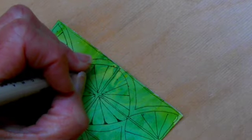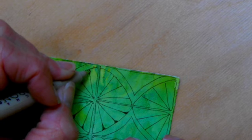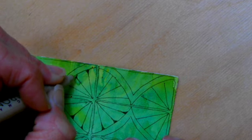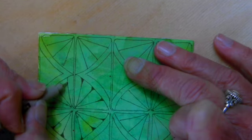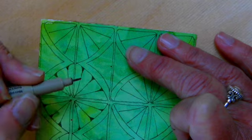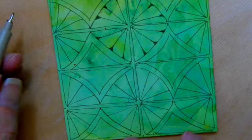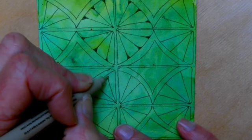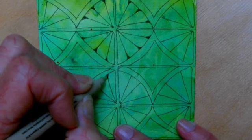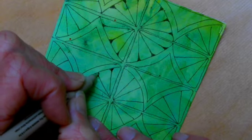So you don't have to weight the line if you don't want to. I just like it. Just seems to be added interest. And actually, I have to say, I like the way this green pen, this dark green, is working on this kind of lime green paper. It's almost looking like gray, so it's not such a stark contrast on the colored paper as a black ink would be.